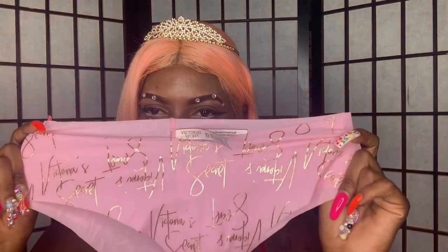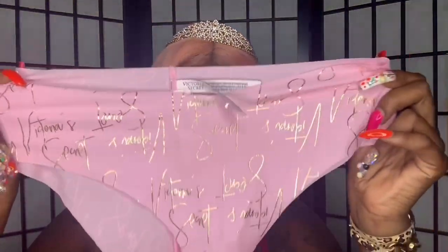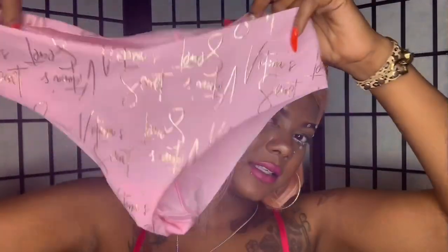Okay, so let's pull these out. And these ones say Victoria's Secret, and they're pink. And I got these in a large. I got them in a large because sometimes when you dry them they shrink. But I usually get a medium most of the time. My dog is ripping up something in the back. I hope it's a toy. So I got these.